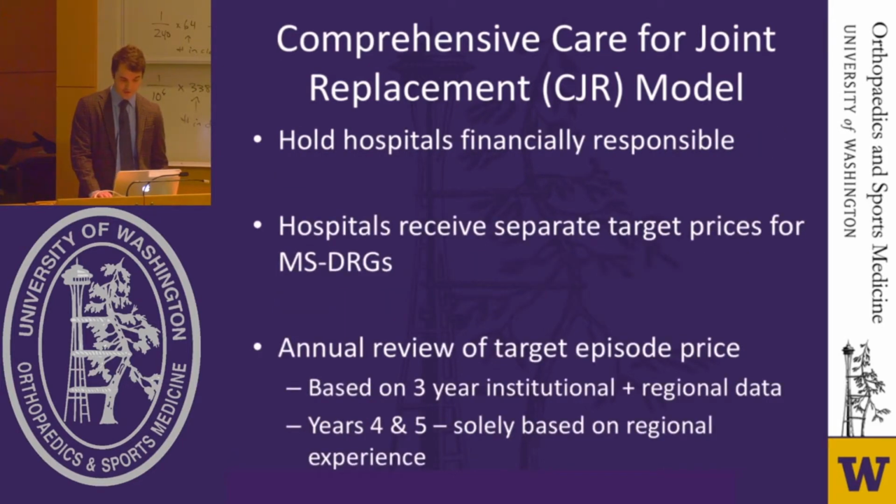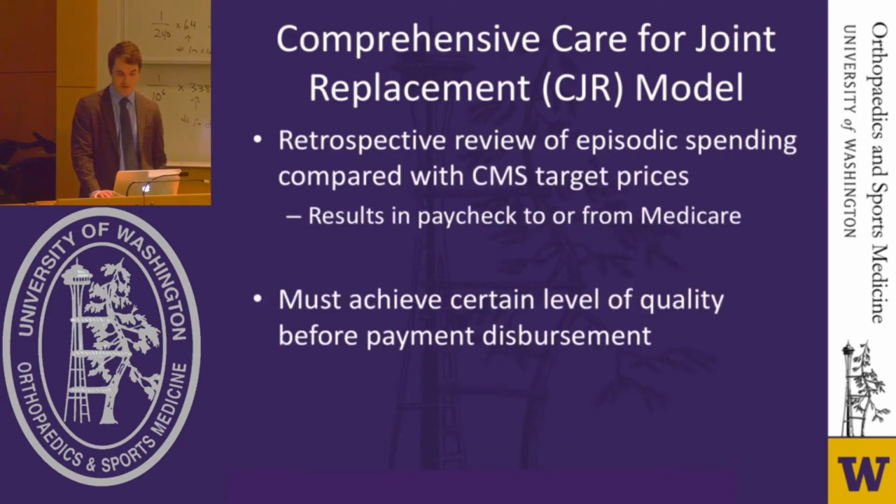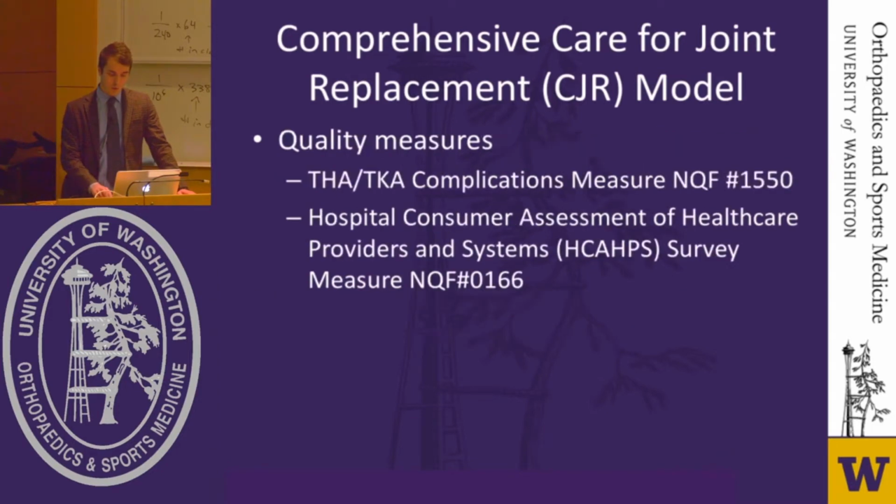Hospitals are held financially responsible. There's target prices for the different Medicare severity diagnostic related groups, and the target episode prices are updated annually, initially based on regional and institutional data, and eventually based solely on regional experience. So at the end of the performance year, hospitals have the potential to either earn or lose money for the difference between the target price and the actual episode spending, but this is only if they achieve a certain level of quality.